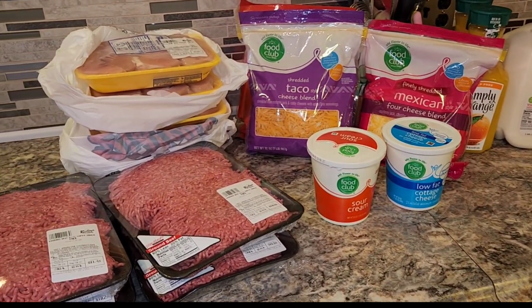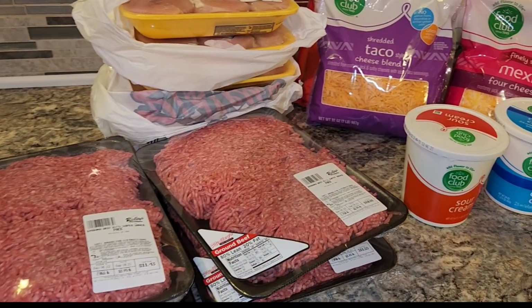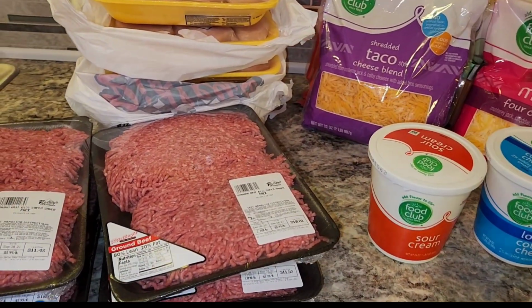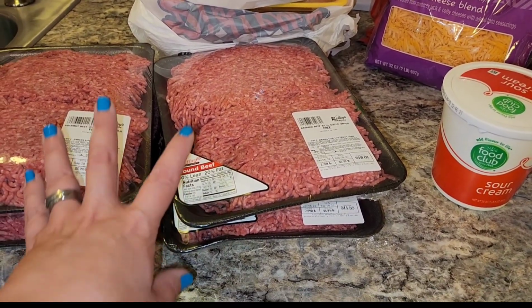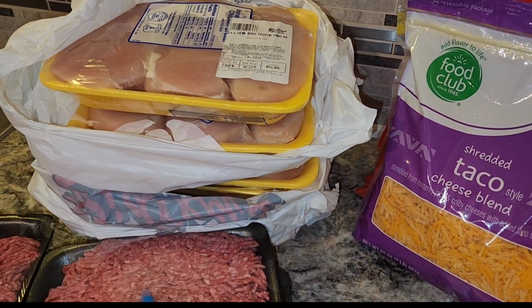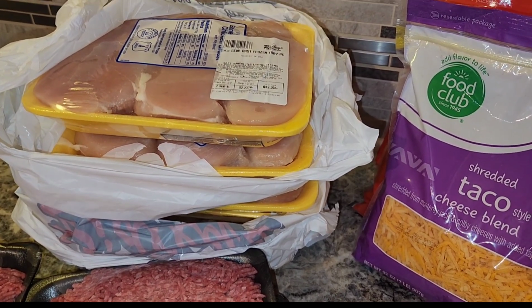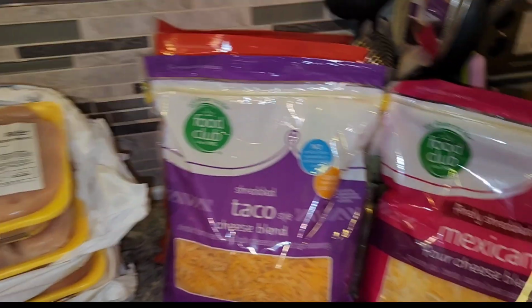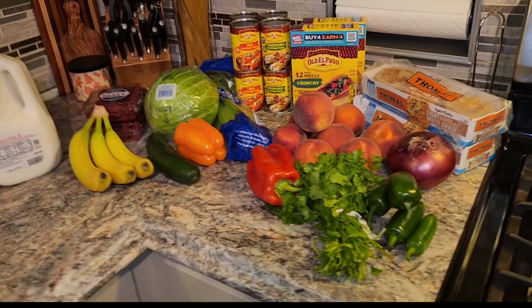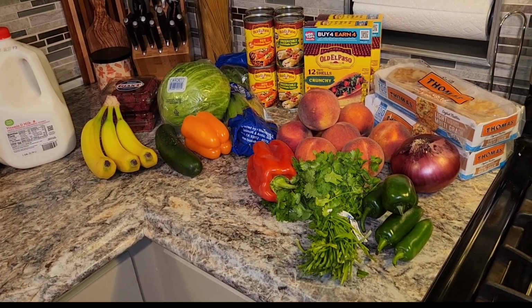I'm pretty happy with that because if you look at the amount of meat that I got, these are all about 2.5 pounds of ground beef, and so that's 10 pounds of ground beef, and the chicken, I believe they're all over 2 pounds or close to it. So that is at least 10, probably 12 to 15 pounds. We got 8 pounds of cheese, and we're going to be canning up some yummy peach salsa. I am going to film that for my YouTube channel, so make sure you stay tuned for that.